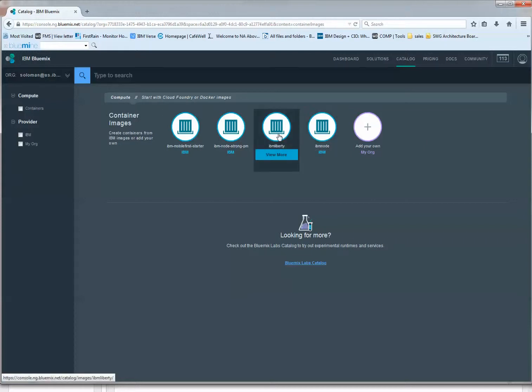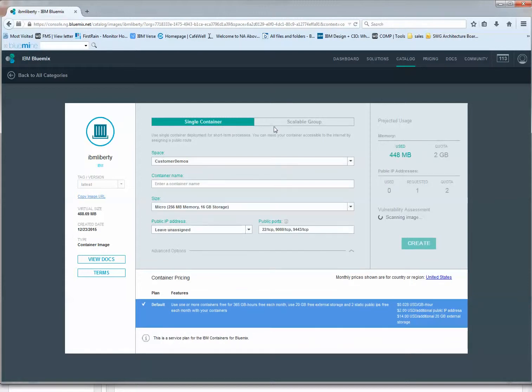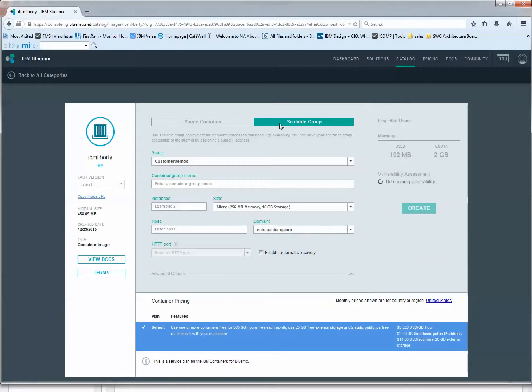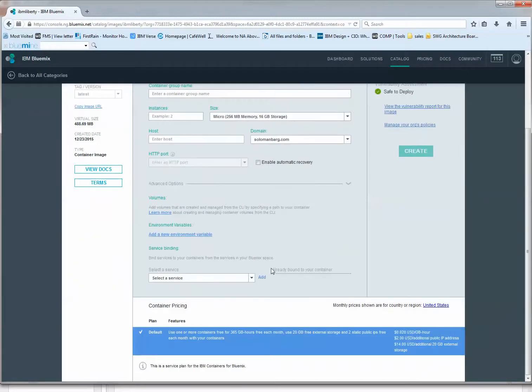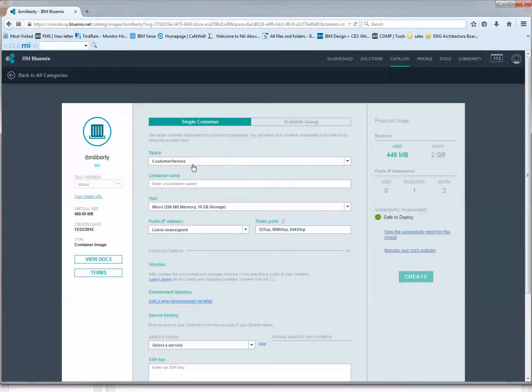In this instance, I'm just going to walk you through creating a Liberty one because it's WebSphere. If I click on Liberty, notice that it gives you the option of doing a single container or a scalable container, if you are interested in creating multiple of them, which allows you to do auto recovery. You can enter a lot of information about it, and there are even more advanced configuration options available in terms of the volumes that you want to configure. It's a very easy way to configure these scalable containers. But let's look at the single one, which is what I want to demo.